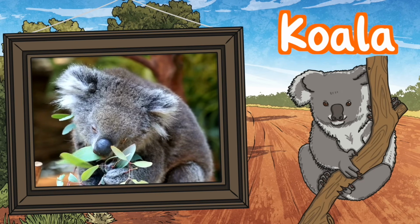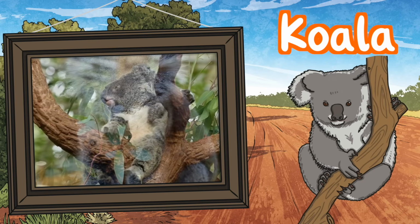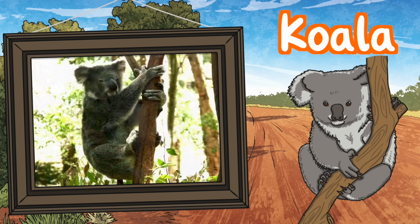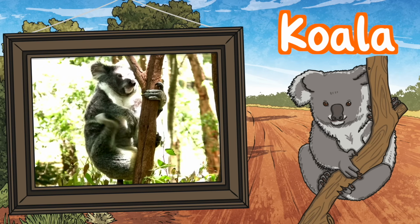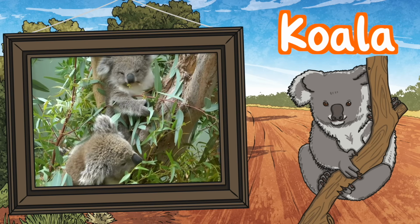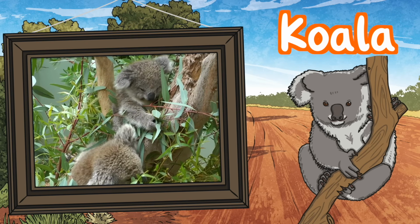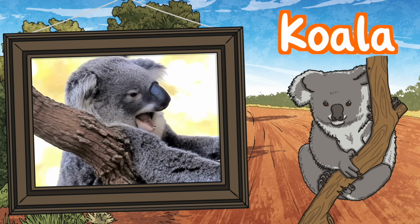Koala. Koalas are found in the wild in Australia. Although they are often called koala bears, they are not bears. They are actually marsupials, like wombats, possums and kangaroos. A baby koala is called a joey. Joeys live in their mother's pouch for about 6 months. Koalas are good at climbing trees. They use the sharp claws on their front paws to hold onto branches and to grip their food.